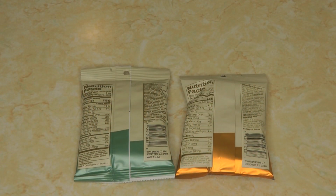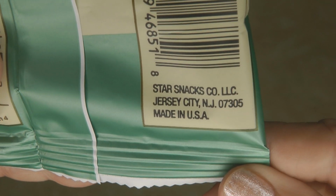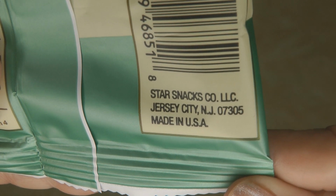If you look at the nutritional facts, it says these are 3 servings per container, and the serving size is about 1/4 of a cup. So if there's 150 or 140 calories per serving, then that would be times 3, so about 450 calories per package. So that's a lot of dense nutrition for a small package.